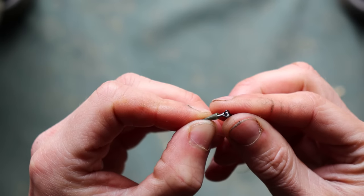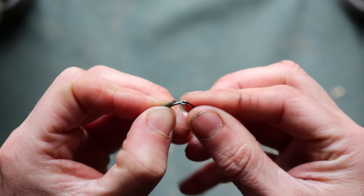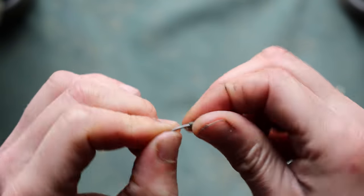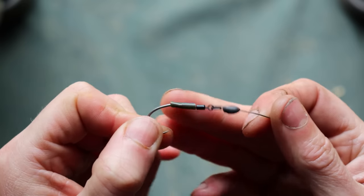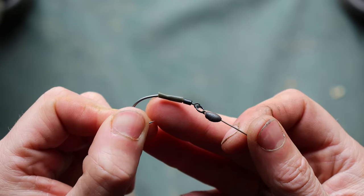In terms of which way you put the Ronnie swivel, for me, it doesn't bother me. I've never ever had any issues with carp's mouths at all, ever, putting it obviously the way that I do. So once you've got your shrink tube down, you don't want to put the shrink tube all the way over that swivel, because you still want the double movement of that swivel. So just leave a little bit of a gap.